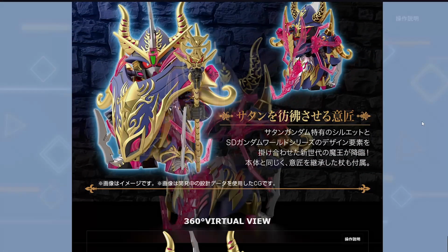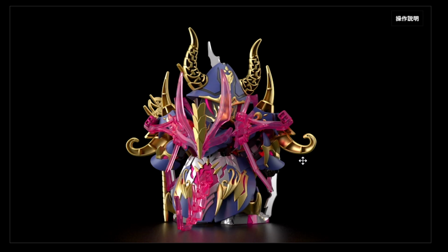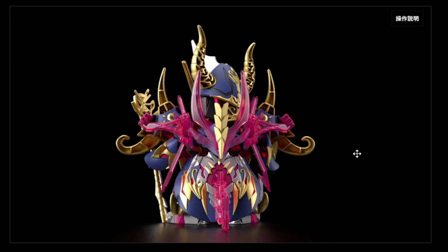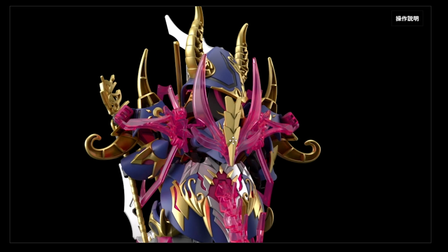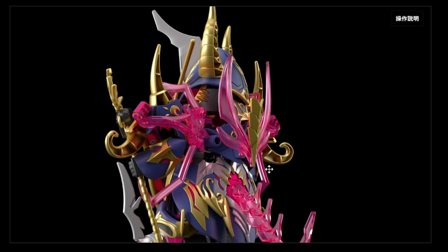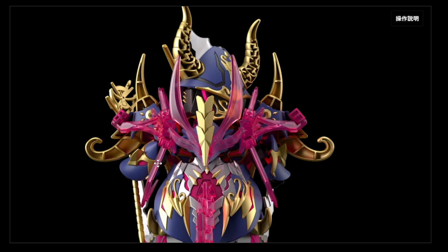I never knew that. And right here, so very clearly, they have all the parts ready for you to have Satan Gundam open up to his Black Dragon mode. You ever heard of the Black Dragon mode? Yep, I've seen it in Gundam Breaker. Oh yeah, I know he's in there too. So they have all the parts to turn this guy into the Black Dragon mode. And oh, look at all that hollow space.